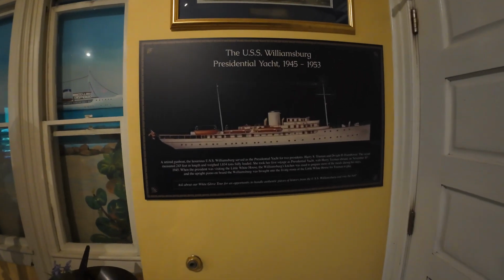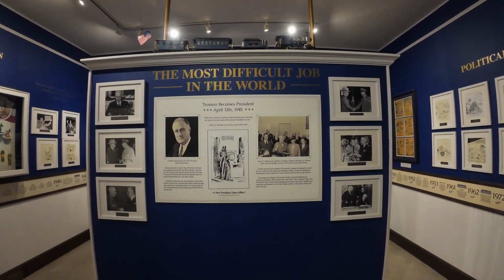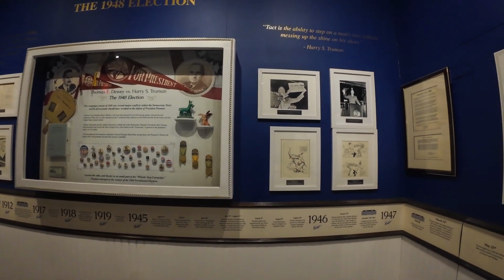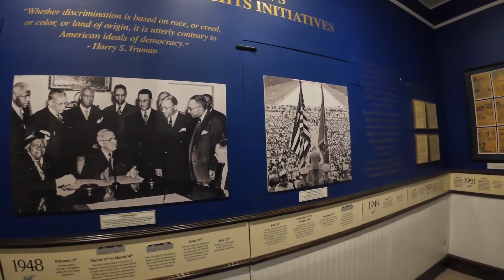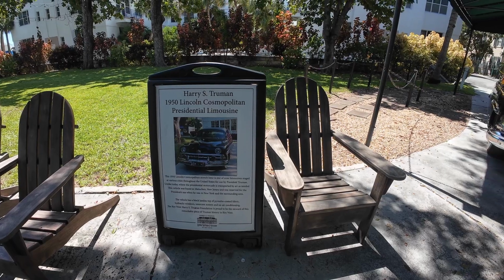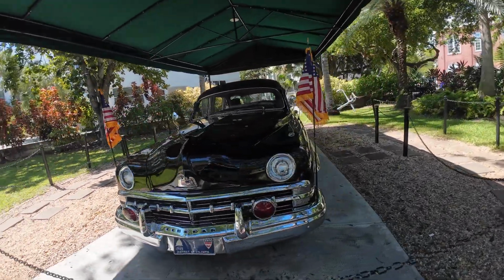Now, this part of the museum was actually adjacent to the gift shop, but there's actually a whole tour of the interior of the building, looking at Harry S. Truman's home inside. He was an interesting guy. Had a nice bar, liked to drink, liked to gamble. They had many a poker game and cribbage games. Anyhow, we didn't get a chance to film that portion of it.